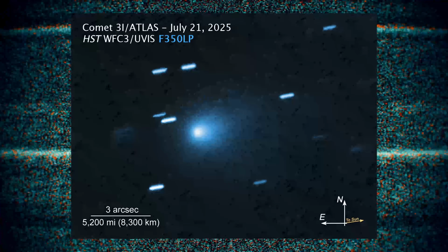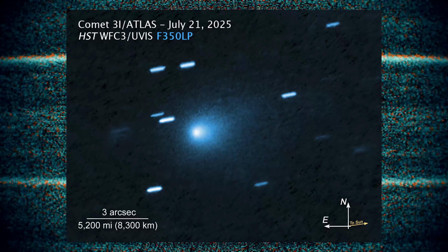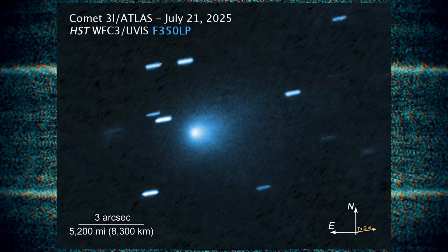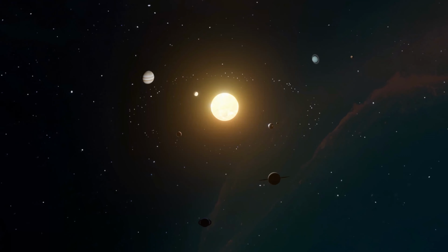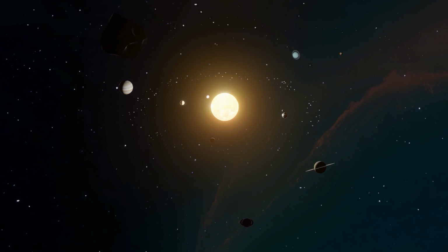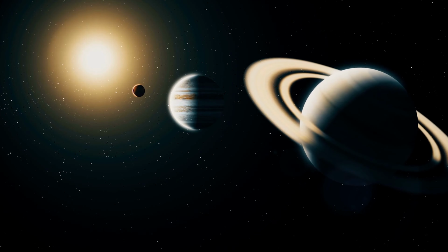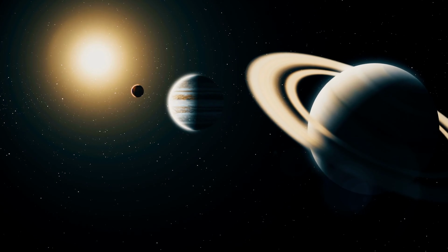3I Atlas, on the other hand, remains an enigmatic wanderer whose true size still confounds scientists and whose origin lies beyond the borders of our solar system. UN271 breaks rules. Atlas breaks expectations. And together they are rewriting the way we think about what moves in the darkness beyond Neptune.